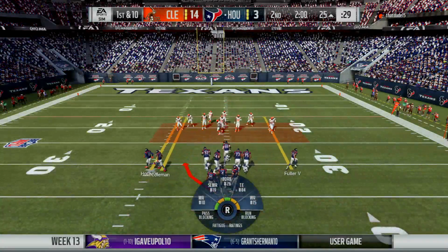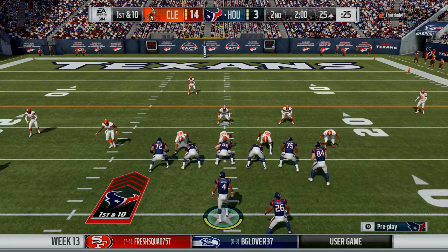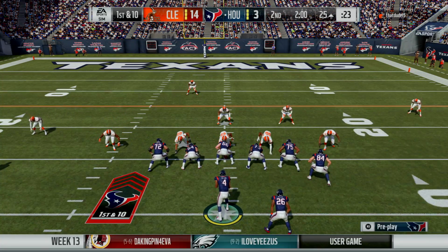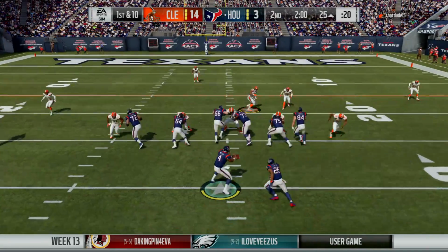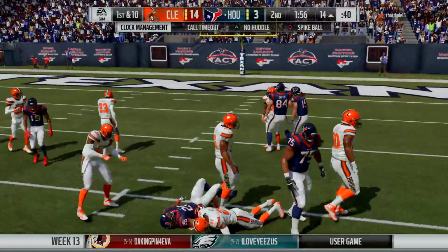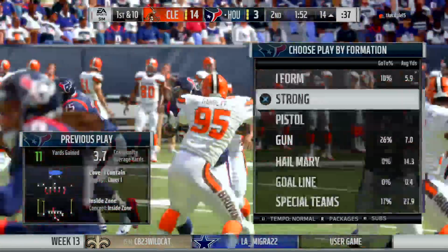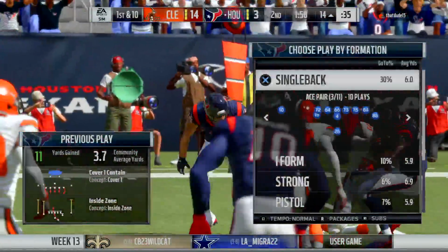This offense finding its legs now. Here's another 1st and 10. After the penalty, it's Miller. And they'll work it inside the 15-yard line before it's all said and done. 11 more on that one and another first down.